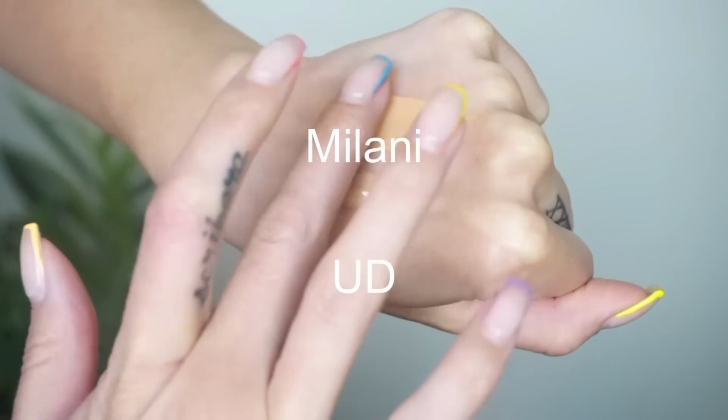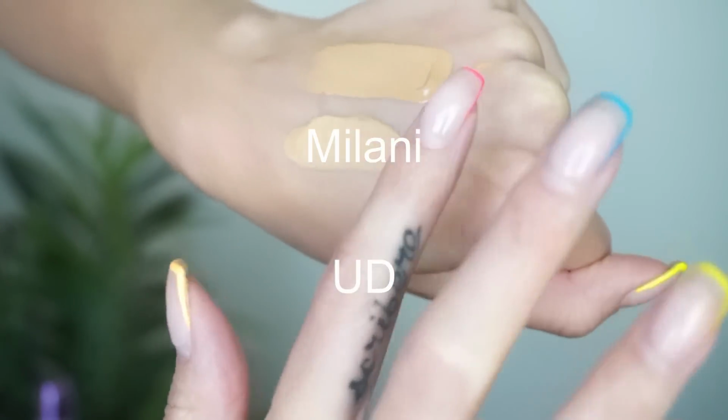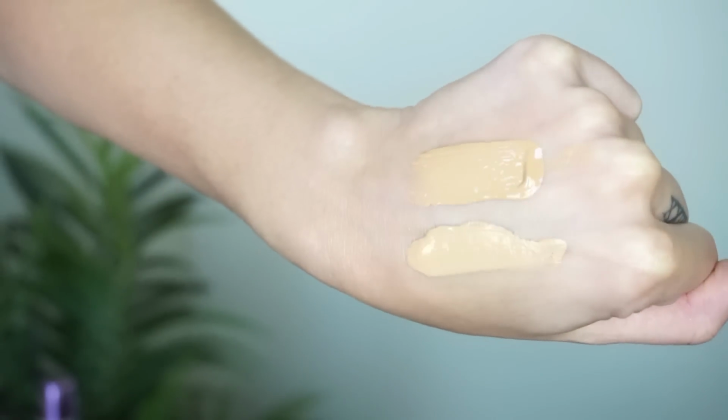If you're really dry like me, I think that you'll like the Milani because it gives that glow, but without being too much. There's definitely some glowy finish foundations that even with me as dry skin, I still feel like I have to powder throughout the day. I don't really get that with the Milani. It just starts to give me a nice glow after a while.